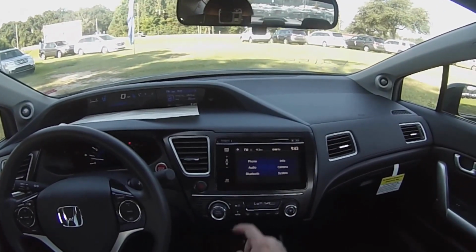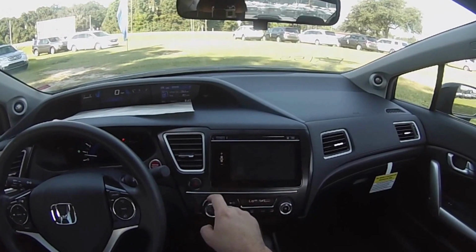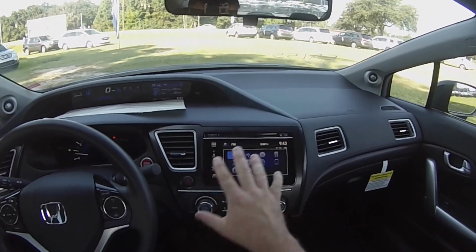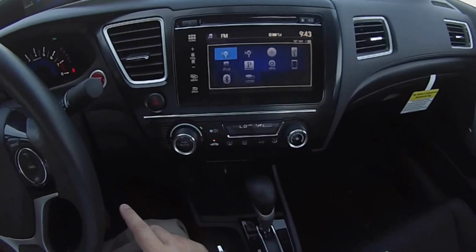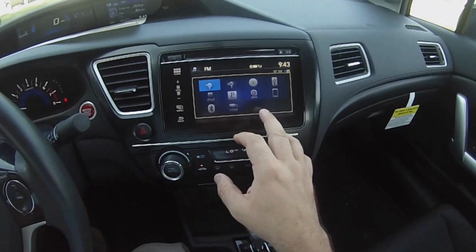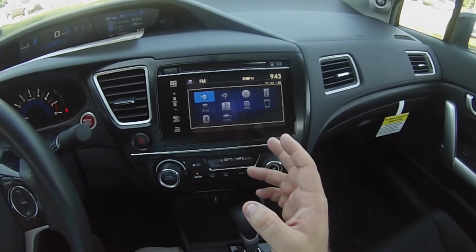So for right now, I'm going to go to the audio screen, back to the front, and I'm just going to put it on audio. So everything, as you can see right now, is right in here. Hopefully you can see it. FM, AM, CD player, Bluetooth, iPod, Pandora, the AHA network.